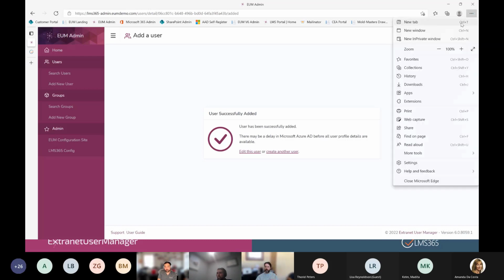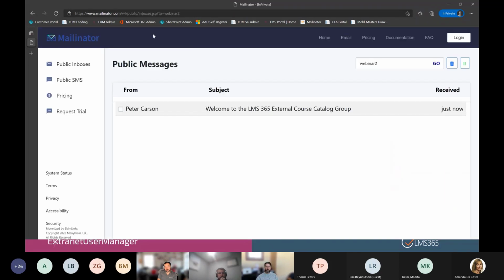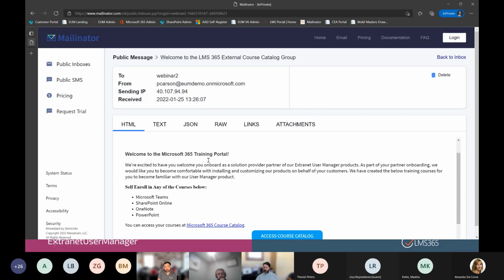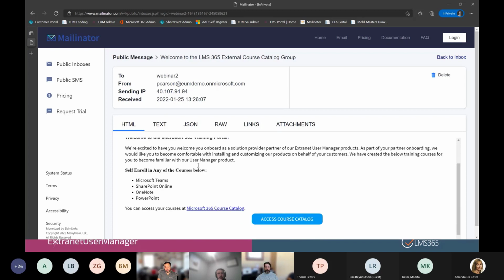So I'm going to run two browser profiles. I'm going to flip it into an in private window and go to Mailinator as if I'm going to my inbox as that person that just got invited. I can just type in webinar 2 up in here, and I can see here's that welcome email that I was showing you in the admin. You can customize and put replacements and all sorts of cool things in there. But basically, it's explaining, hey, I've been invited to the training portal. Click here to access the course catalog. And you don't really see the link in there because Mailinator is hiding it.